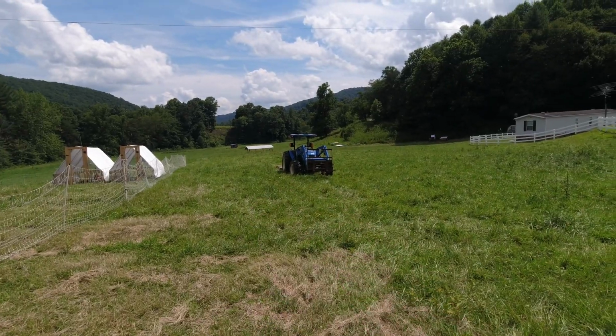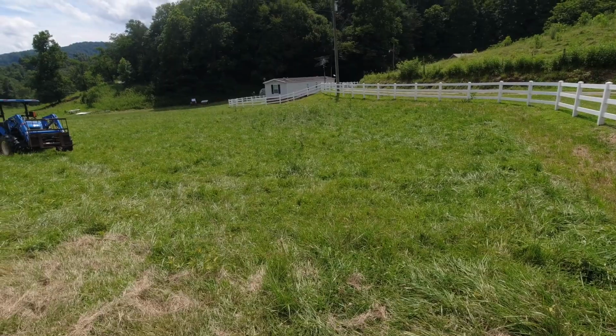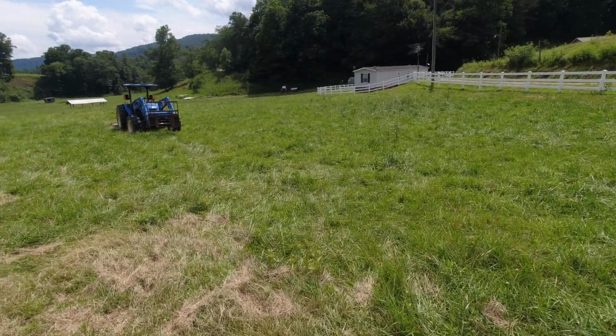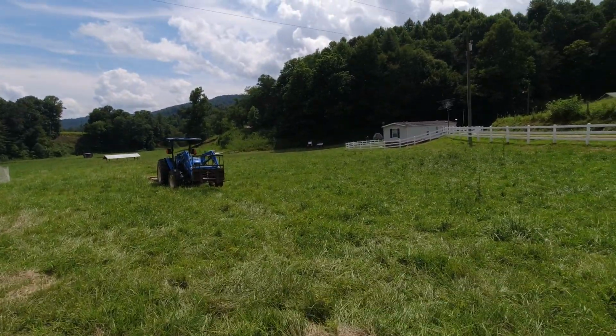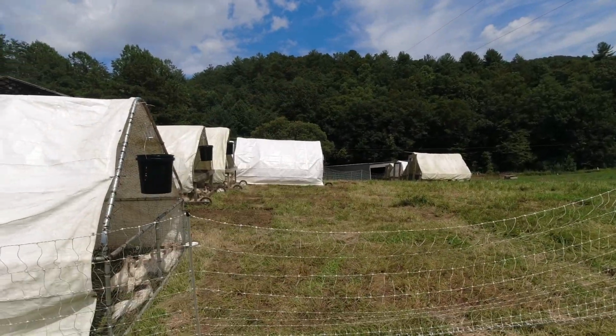So we're going to take the tractor. We've got the New Holland with the Bush Hog on it, Bush Hog brand, and we're going to mow some of this down, give us some space over here to bring our tractors, and then we will do the same thing over there on the other side for the chickens.